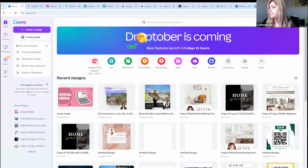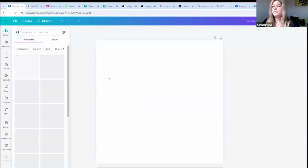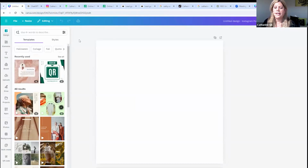I usually start with an Instagram post. Instagram is usually the first social media platform I use, and everything gets shared onto Facebook. So I'm the strongest at Instagram. When you're doing a QR code, you can direct people to any site for lead generation.